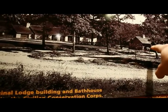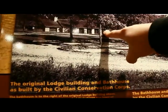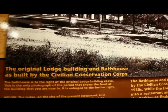Now, in this picture right here, that is the original bathhouse right there, and that's the original lodge. And it says this is the only photograph of the period that shows the front of the building that you are now in, and it is enlarged to the further right. So obviously we have acknowledged that already, but that's what this building right here is.